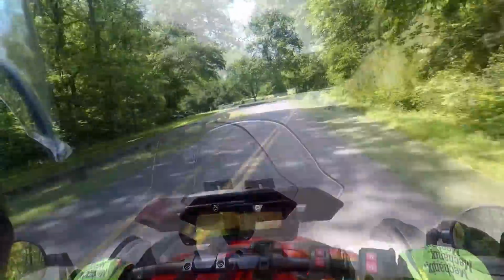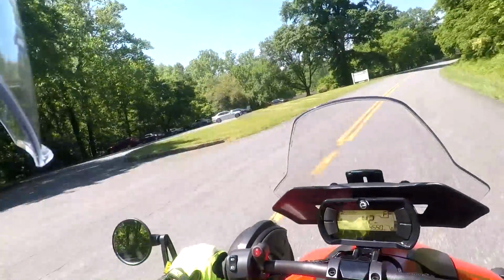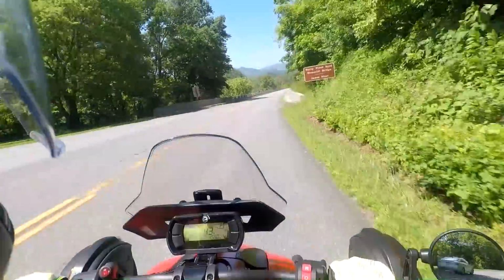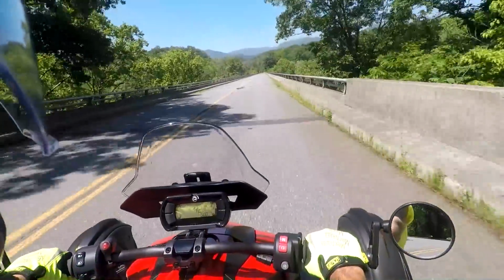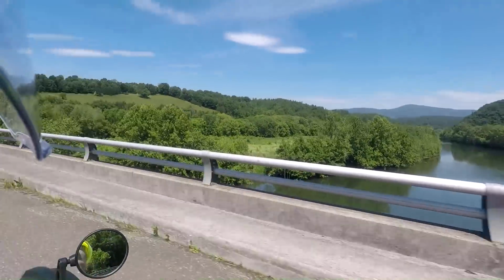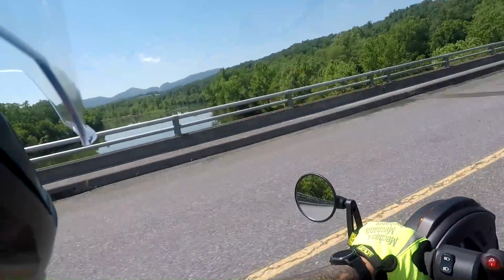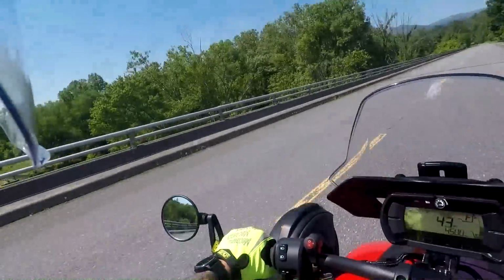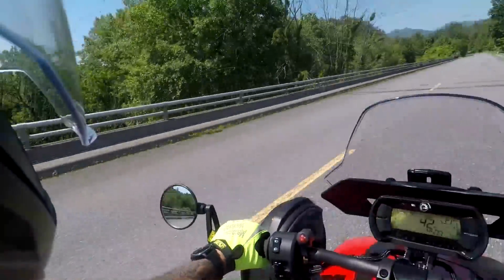Hold on. All right, here's the visitor center, right by the James River, which is the lowest point on the Blueridge Parkway. It is right here. That runs down into Lynchburg. But this is a view you have. Beautiful mountains. But anyway, yeah, 45 on the average. It will drop to 35 and 25 depending on where you're at.